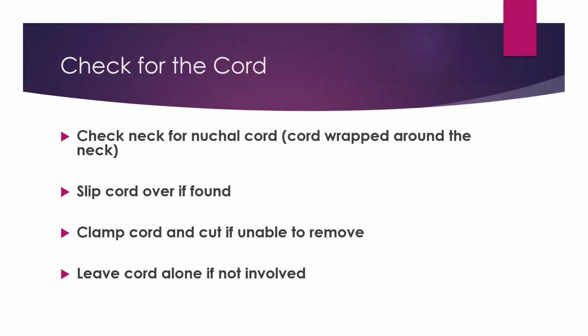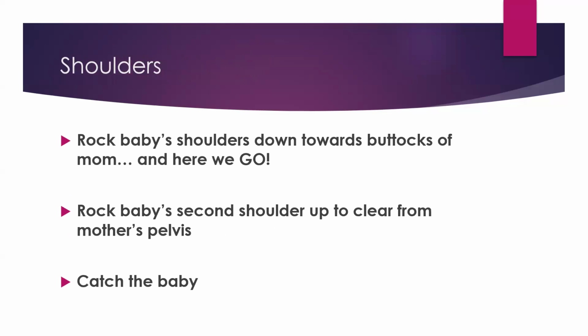So we check for the nuchal cord, we clamp it, we cut it if we're unable to remove it, we leave it alone if it's not involved. So if there's no cord there, don't have to worry about it. Next thing that's going to happen is the shoulders. So what we're going to do is take the baby's shoulders and rock the baby's shoulders down towards the butt of mom, towards her soft tissues. And that was the last chance you had to keep baby in there.